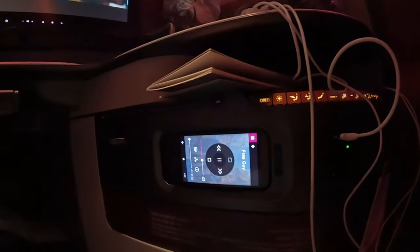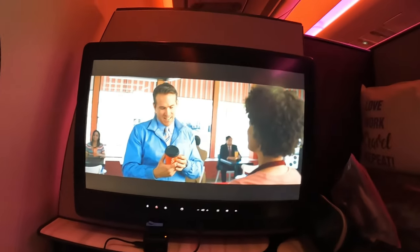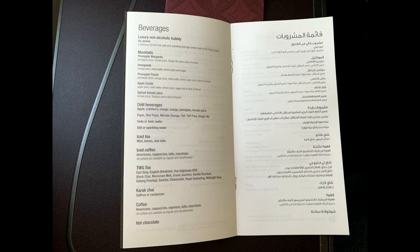Electrical outlet down here too if I need to plug in my laptop. A lot of work on my laptop while I'm flying. There's remote control down here for the in-flight entertainment center. Just some quick pictures of the menu items here and the wine list. Feel free to pause the video at any point if you want to take a look at the menu.